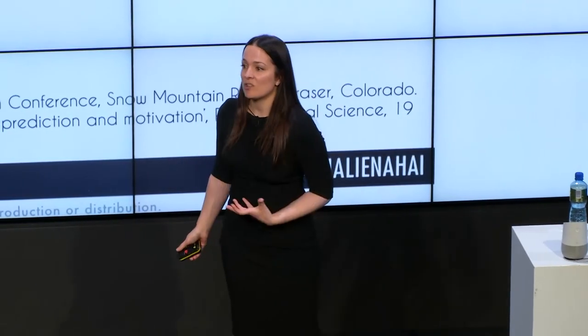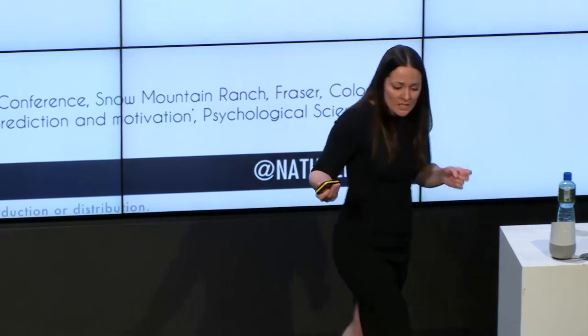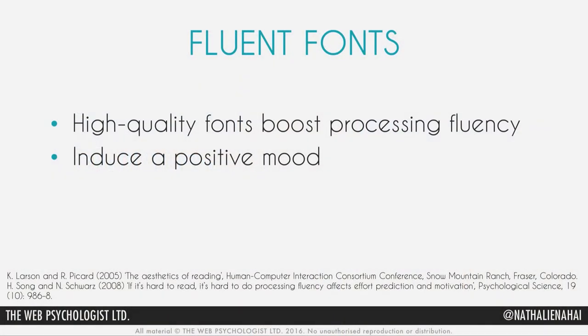If you want to make people think more carefully, so you're revising for an exam or something, or you want a deeper retention of knowledge, serif fonts or hard to read script fonts will create a greater sense of mental effort. But you don't want that for your content marketing, you want this. You also find that fluent fonts are much more likely to induce a positive mood because they seem kind of friendly. I don't know how the researchers found this out, but they did.